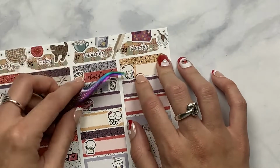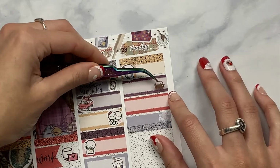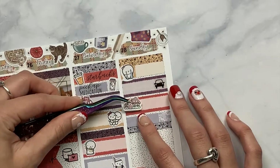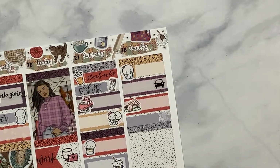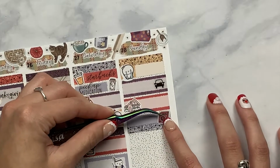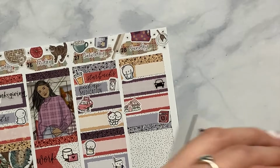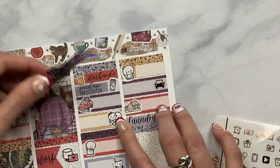Okay. For being in my feelings, I have another beanie from Every Mood Story. For driving home, I'm gonna use the car from the foil bundle. For apartment hunting, I have the little house doodles from SPC. And then for laundry, I have a little washing machine, which was from the doodle sheet that came with the kit. And then I will go ahead and use the laundry script that comes with the foil bundle.